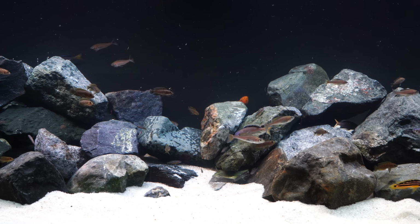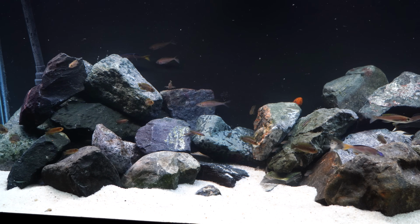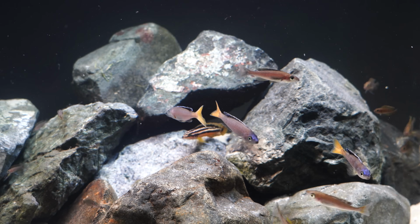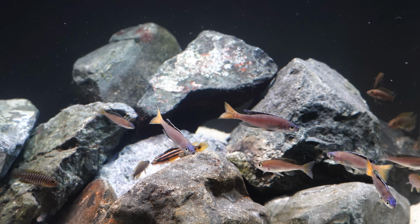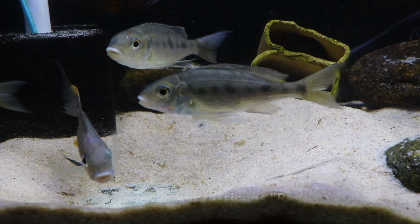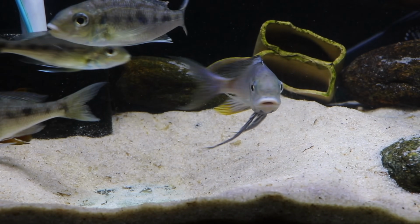One other thing to keep in mind with the Cyprichromis and the featherfins is they tend to grow pretty slow. So if you get them smaller, they're still going to be somewhat expensive, and it's going to take a little while for them to show some color and to really develop the fins that you're used to seeing in some of these videos. Up next on the list, I like to call these my small predator Lake Tanganyikan fish.